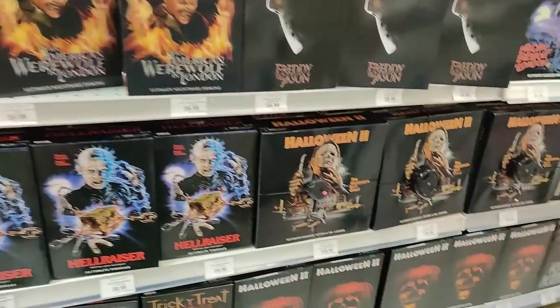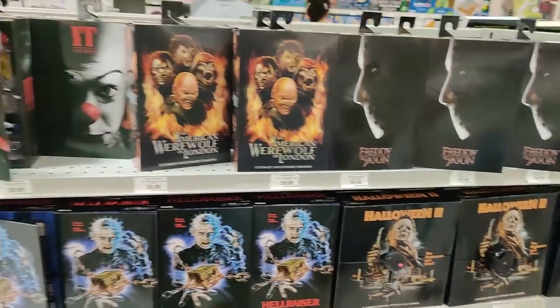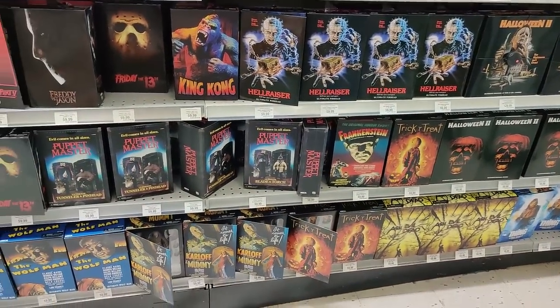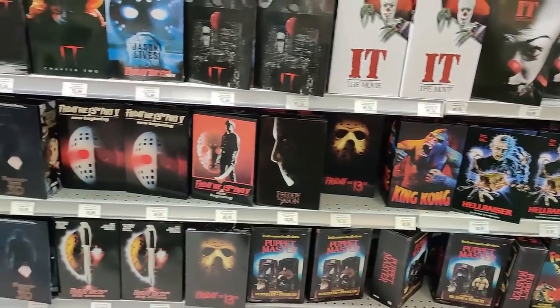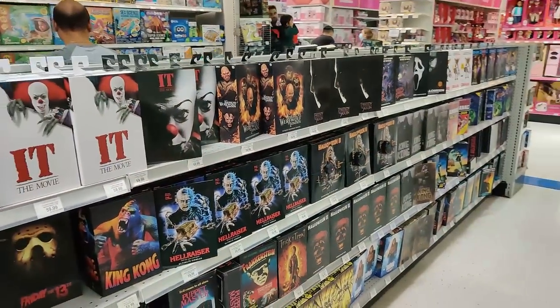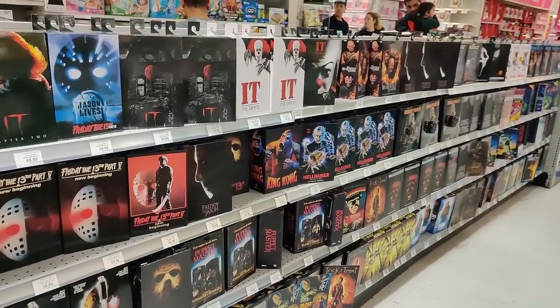Seriously, honestly, you guys got to take the spider off here. Nobody can see what's inside, so they're not buying it. Jeez Louise. Another American Werewolf in London. Ultimate Hellraiser. King Kong. Friday the 13th. It. Wow. They literally just exploded with NECA over the past couple of months. Insane. All right, guys, let's get out of here.